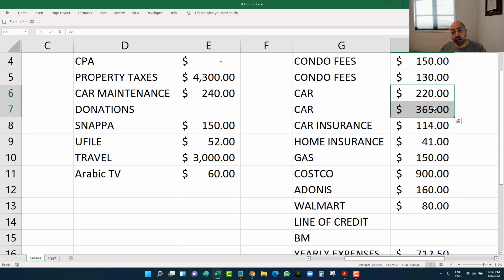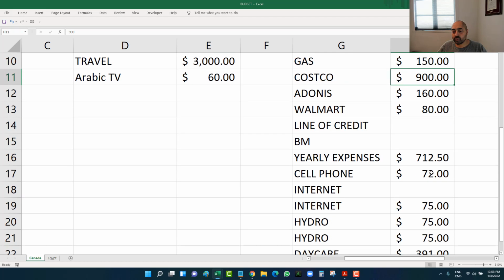The car, can't do anything. I need the cars. Car insurance is pretty good. Home insurance is pretty good. Gas, I mean, it's fair. Maybe Costco, I can just be careful not to go over 1,000. Sometimes you know, when you're bored, you end up buying stuff you don't need. So just need to be careful with that. But I think it's fair. I got rid of my line of credit and monthly financing, so that's good.